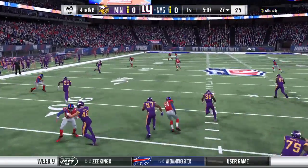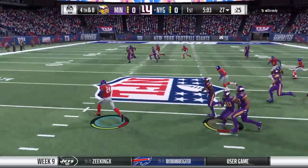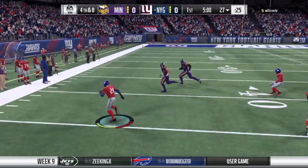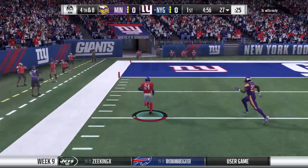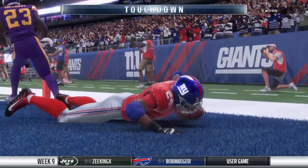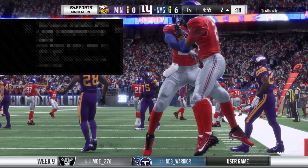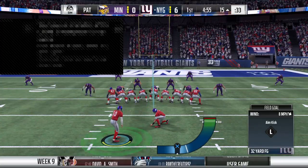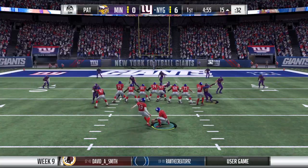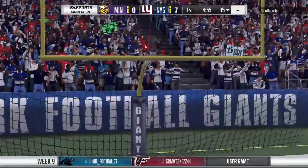And the punt team on now as this one's sent away. That's taken it around the 40. Oh, he slipped right by him. And all the way in. Touchdown, New York. His 6th touchdown of the season. And the Giants are going to take a first quarter lead. It's up, it's good, and the Giants have a 7-0 lead.